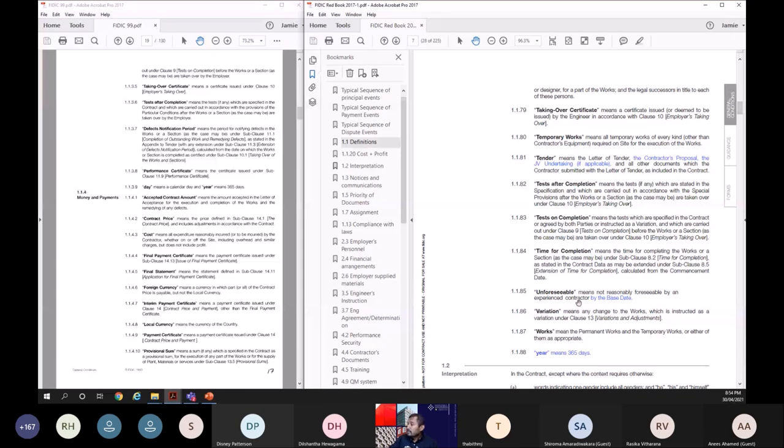And unforeseeable. Now you will see throughout FIDIC 2017, they have taken the base date as the baseline for any event, or for anything where you want to identify the change from the baseline. Now, if you go to FIDIC 99, sometimes they refer to base date, sometimes they refer to tender date. So it's all over the place.